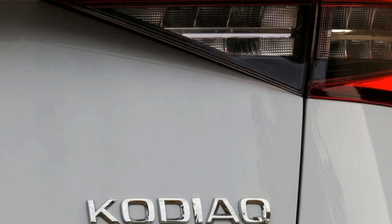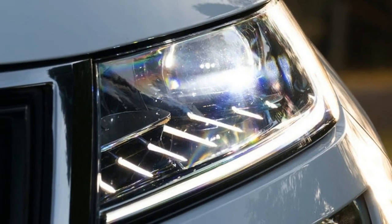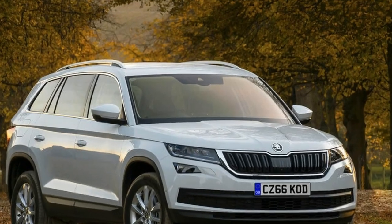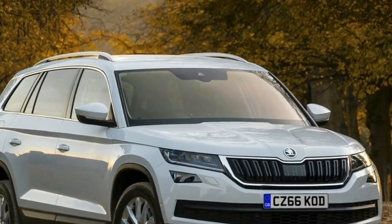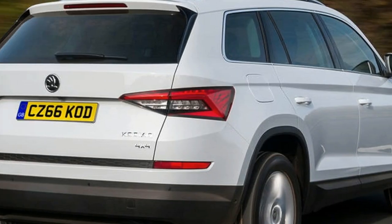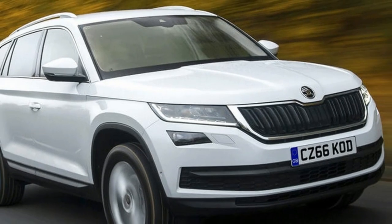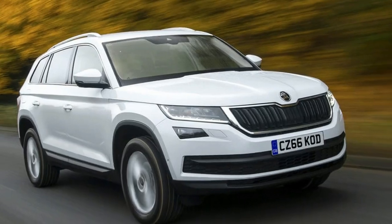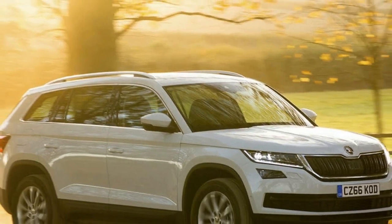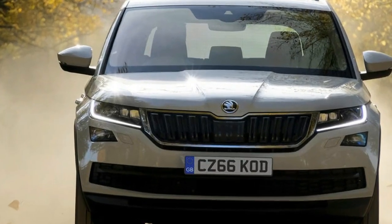Elsewhere, the hallmarks highlighted by our drives of the 2.0-liter diesel models remain true. The Kodiaq has a cabin that would be the envy of cars costing half as much again and is as spacious as it is well finished. The only quibbles are over the width on offer in the middle row, which would challenge 3 large adults, and the fact the rearmost seats are set low, impeding vision, but these shouldn't detract too much from an interior that must be considered a huge triumph at this price point.